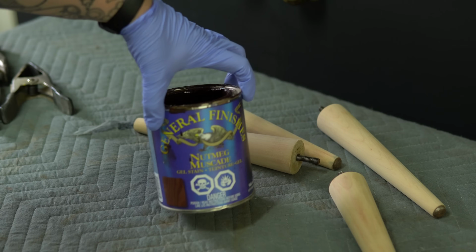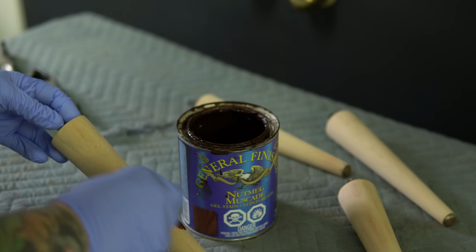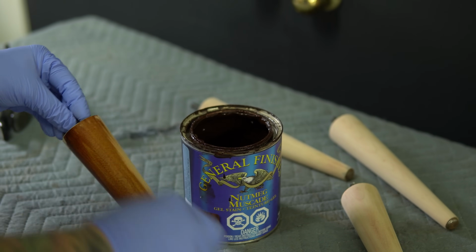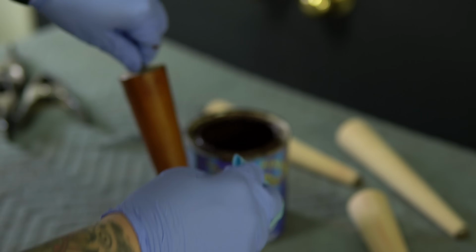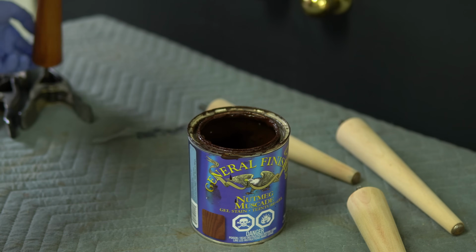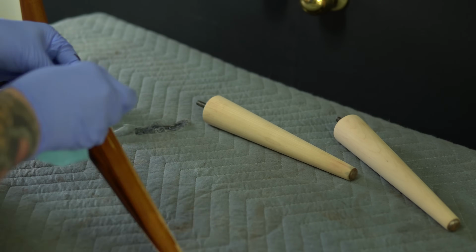As is the case with most walnut veneer pieces I do that I use Odie's oil on, you're going to see both heartwood and sapwood, so you're going to get 2 different tones, and that is always a dilemma when it comes to legs. Do I stain the legs to match the heartwood, or do I stain the legs to match the sapwood? And most of the time I do it darker. This time I'm going to do it a little bit lighter and closer to that sapwood, so I'm excited to see what it looks like.